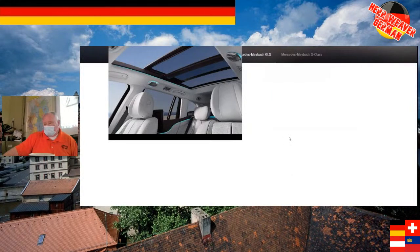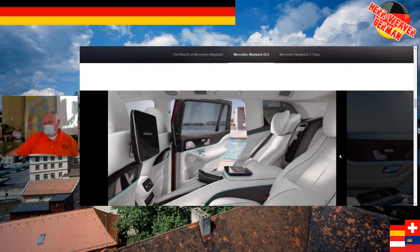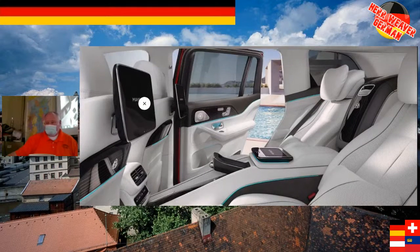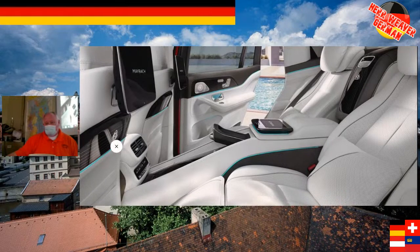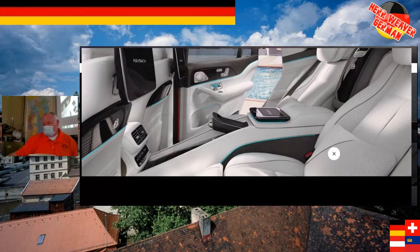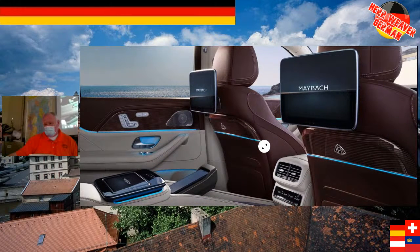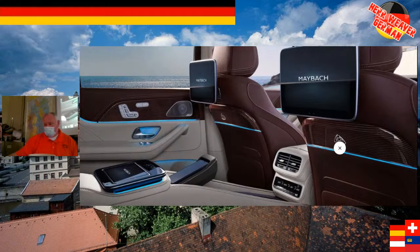I wish my computer wouldn't be so glitchy. Here's another angle from the back seat, which shows that each side's got their own television set on the back of the seat. Let me go to the next picture here. A different color, different two-tone leather. There's the logo. You can see a little bit of the MM.